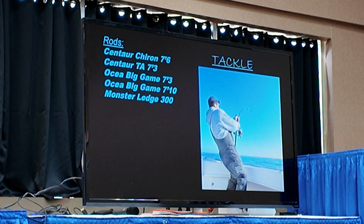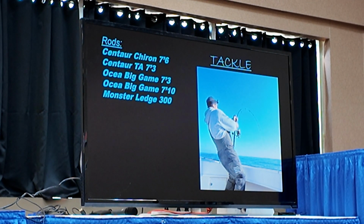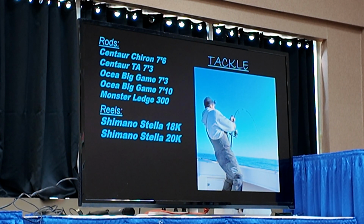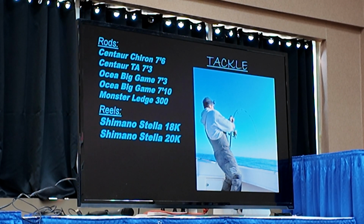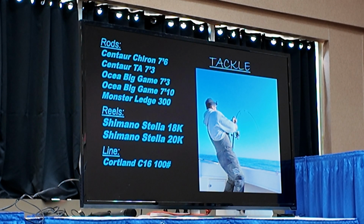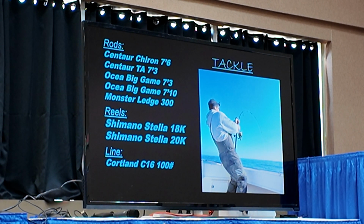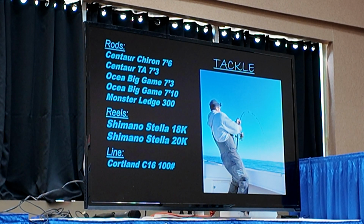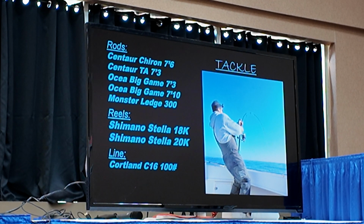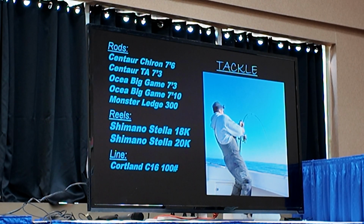So these are all rods that we've caught fish on. I'm excited to try the Ocean Big Game this year. All great stuff. Shimano Stella, 18K, 20K. They have a 30K now too. Again, Cortland line, 100-pound hollow core. And another knot, I know Gino ties this a lot. It's very hard, but a twisty knot. So it's mono and leader twisted. And that'll really help with your abrasion resistance on the fish.